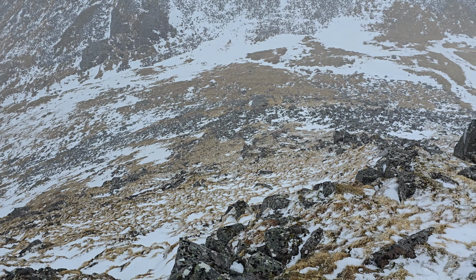This path is a lot better once you get to that cliff up there. Still not the most defined path, but it's easy enough to follow. A little bit wet and squidgy. As long as you've got the right footwear on, not a problem. Down to the bridge, turn right, and it's just follow the path straight back to the car park.